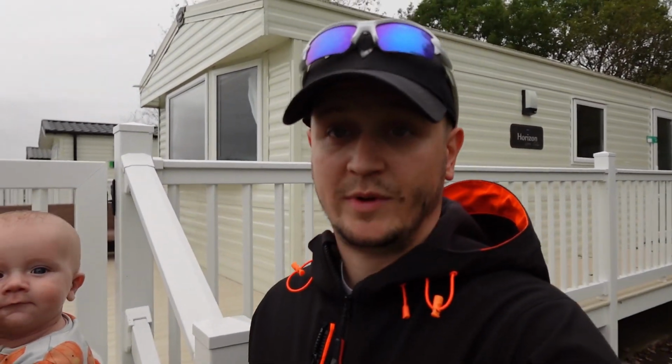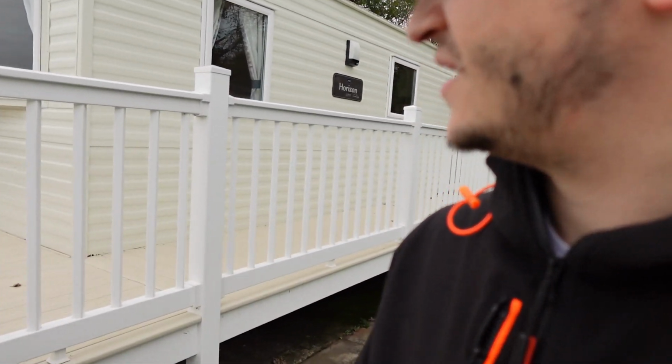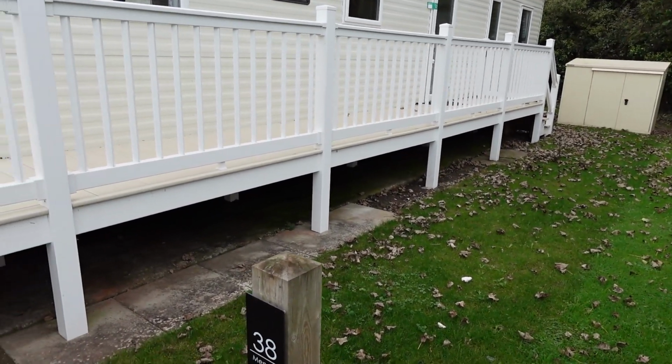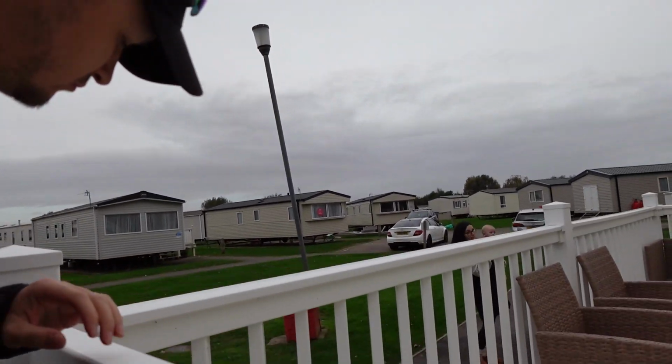We're obviously about to enter it for the first time now. This was supposed to be a saver, which is obviously Haven's cheapest option. However, I think it'd be nice if it is a saver, because I've never seen a saver with decking. So, let's find out. Come on, let's go on to ours.